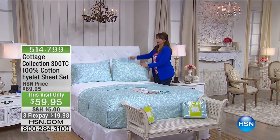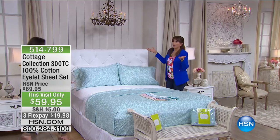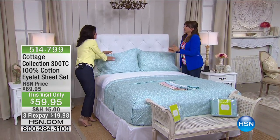Host secret, we always hide the cards for the bed shows behind the pillow. And then we're like, where did I put my card? Then you go searching through the bed and you find it.